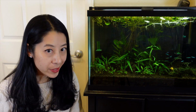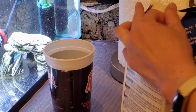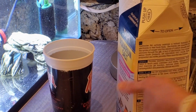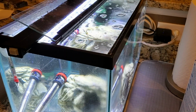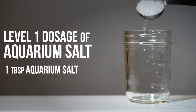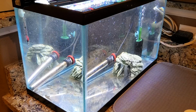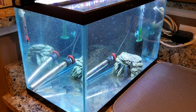So since I've had really good luck with using aquarium salt to treat fungus, I decided to follow the Aquarium Co-Op guidelines for how to use aquarium salt as medication, and I used level 1, which is the mildest concentration. It's compared to often Neosporin, an antibacterial ointment, right? Not very strong. And that level is 1 tablespoon of salt for every 3 gallons of water. And I figured, we'll start really low and we'll see what happens. And then I was like, oh, I forgot, I also need to add the Quarantine Med Trio.